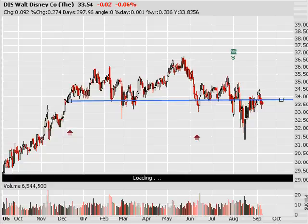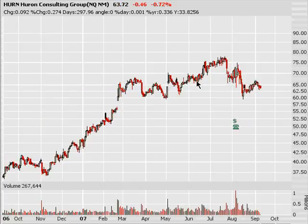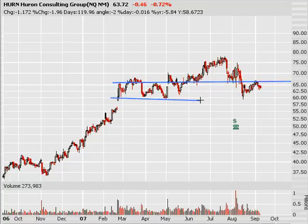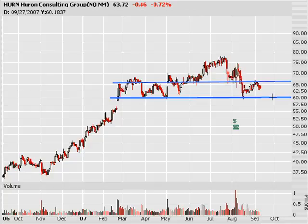Next, I'm looking at HURN. And right through here, I'm looking to get long some puts here on HURN. I like the potential drop, especially if I'm able to anticipate a break below 60. This thing could free fall and go quite a bit. So I'm giving myself a little more time on this option just in case. In case we head into next week and it ends up being a pretty bearish climate, I like my chances here.